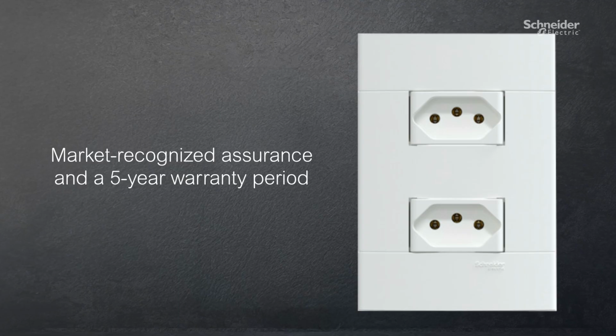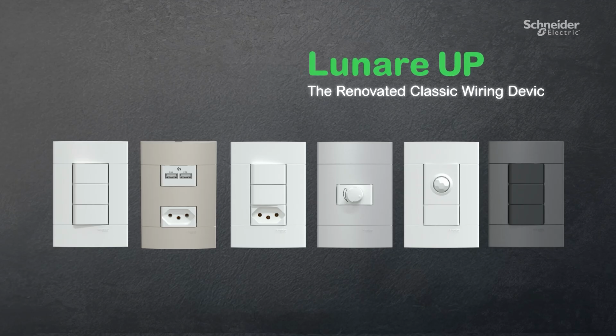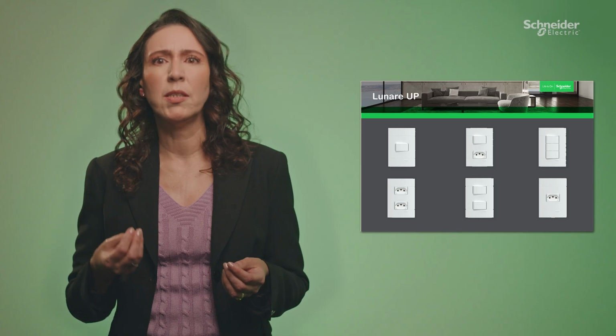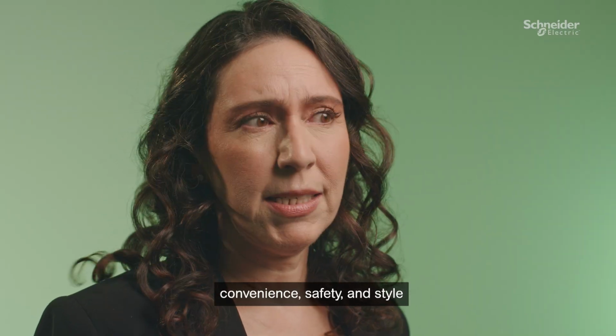a generous 5-year warranty. Whether it's for your home, office, school, or hospital, Lunare UP has been meticulously crafted to ensure the best possible experience for our consumers. Every detail has been carefully designed to bring you convenience, safety, and style.